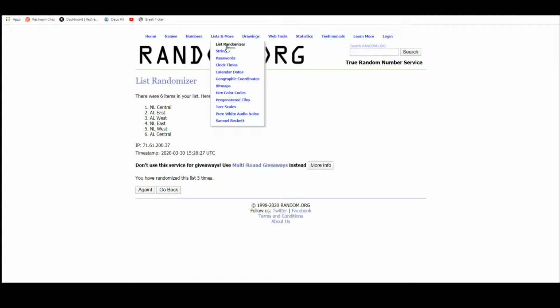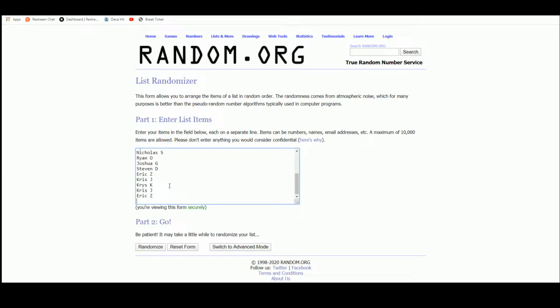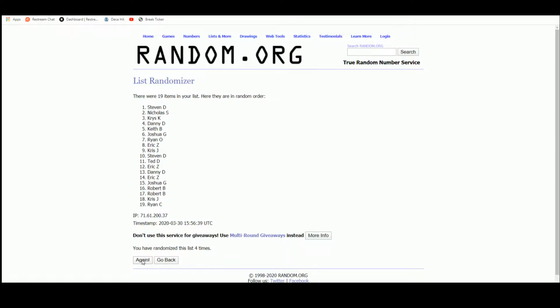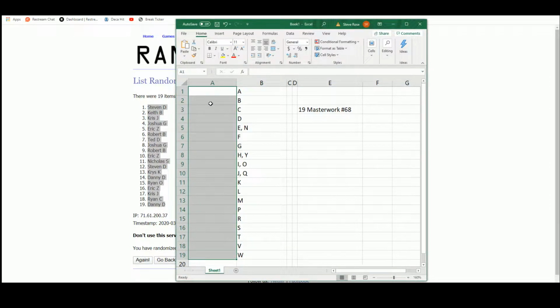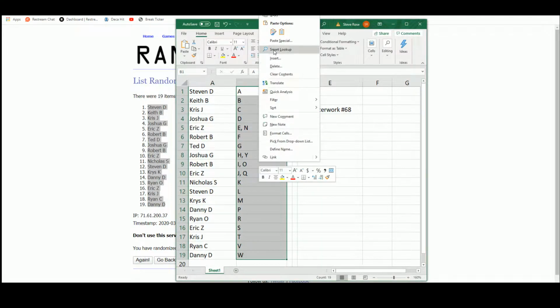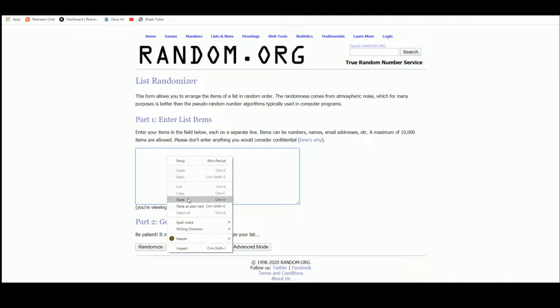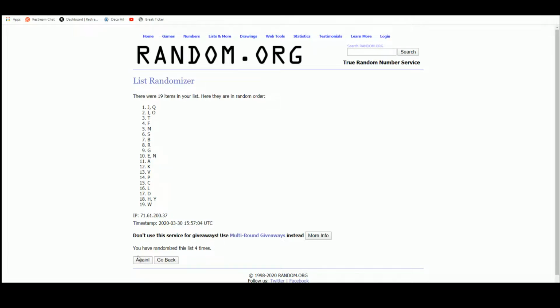Let's go over to random.org. There we have our 19 names. And 5. Stephen D. up top, Danny D. on the bottom. There are the letters. Five. So we got T up top, B on the bottom.